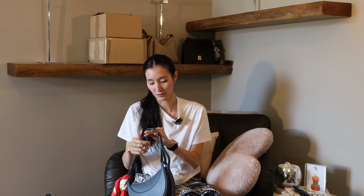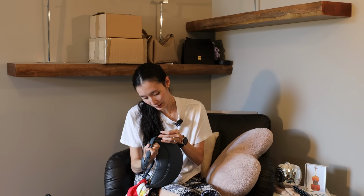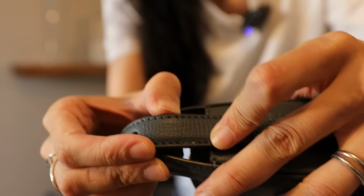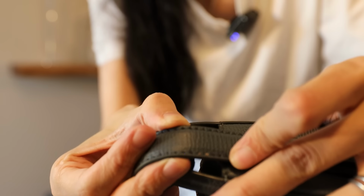I would also caution the quality of this one because, again, it's one of their more popular designs, and I've seen a lot of complaints. In fact, is that a little scuff right there? So I see this little discoloration on my strap here. I don't think that comes off. That's like a little defect in the leather.